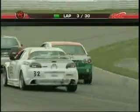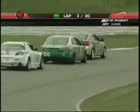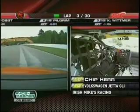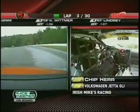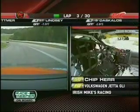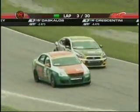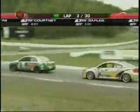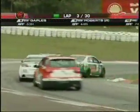There's a look at Chip Herr doing battle with Eric Meyer, able to get by him, and now putting the assault on the number 36 car. That's Lepper. On board, watch right now, working the outside. You can't do that. But Chip Herr didn't get the memo. You can't make a pass on the outside of turn number 4, but Chip Herr made it look easy.